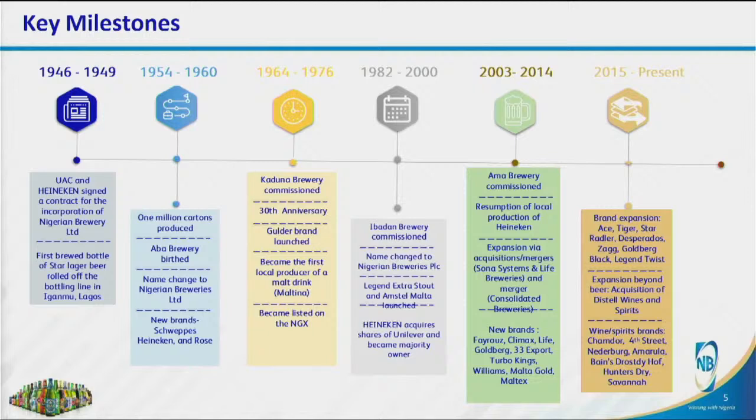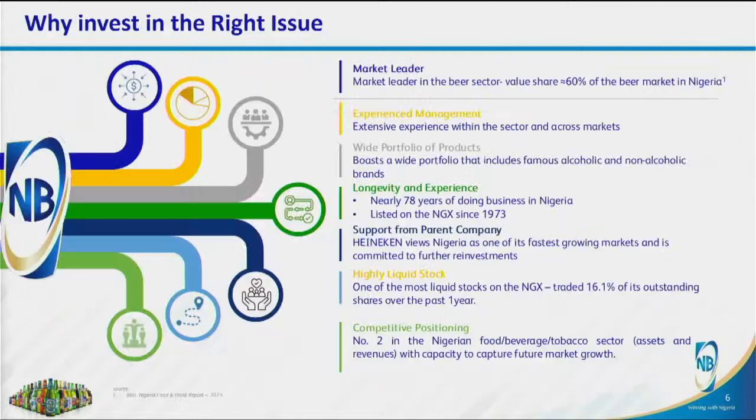This is just a snapshot of who we are as Nigerian Breweries. We've been in market since 1946, almost 78 years in Nigeria. We weathered many storms, and surely we're maybe in the middle of one, but we have been able to get through before and will continue to do so. This gives you a bit of a snapshot on the way and how we started. Can we just go back, please?